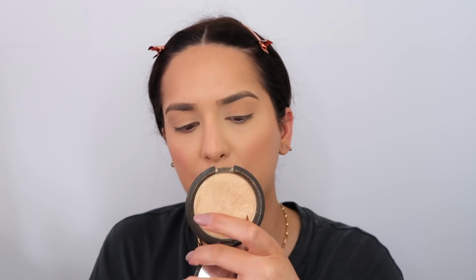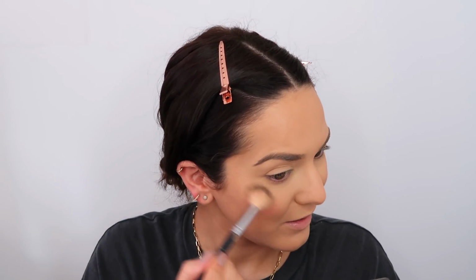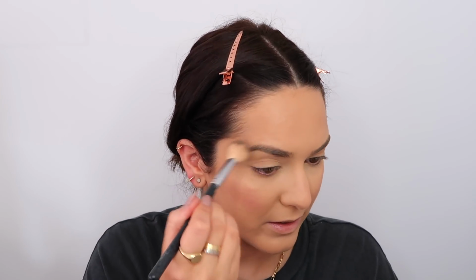I've gone back to loving, not that I ever stopped, using Becca Shimmering Skin Perfectors. This is Prosecco Pop, and I'm going to use a small Zoeva brush for my nose tip and my Anastasia Beverly Hills highlight brush. These highlighters just never disappoint. They're just great. The only thing is they shatter very easily, kind of like Charlotte Tilbury.